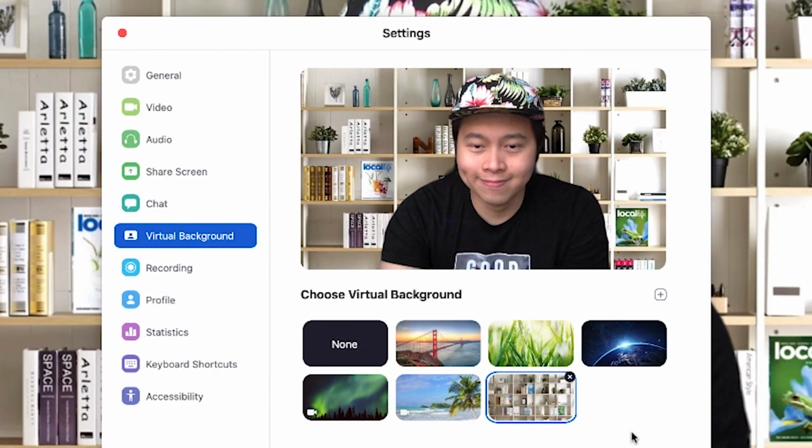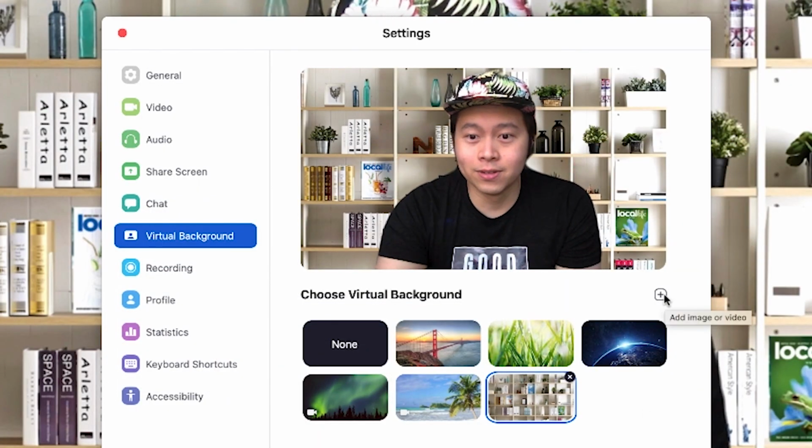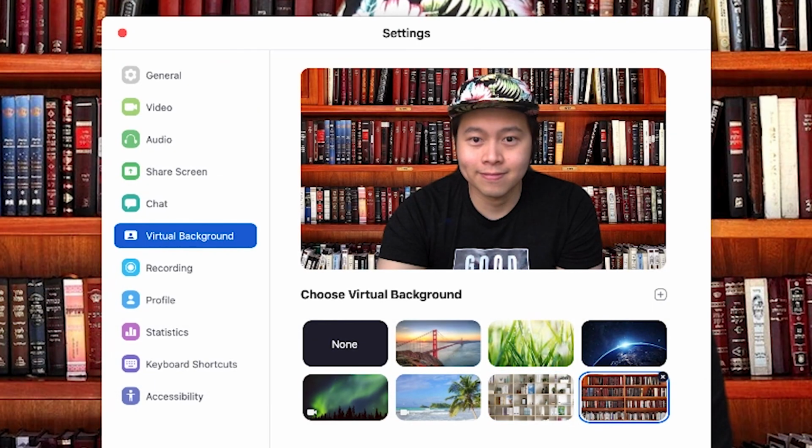Now, if you don't like any of these, you can also upload your own images and videos as your background. I could use a bookshelf. I could also search for another interior design if I wanted to. If you want more of them, you could even just start Googling Zoom backgrounds and you'll be able to find a lot of them, upload each one, and start using them. And that should enhance your experience.